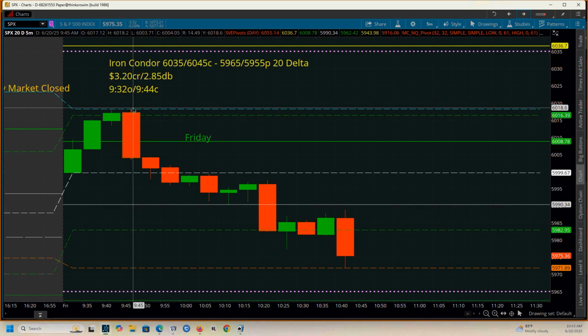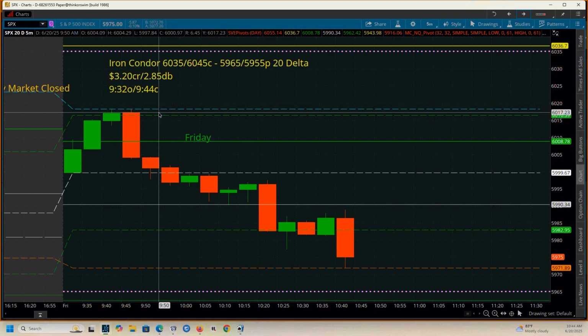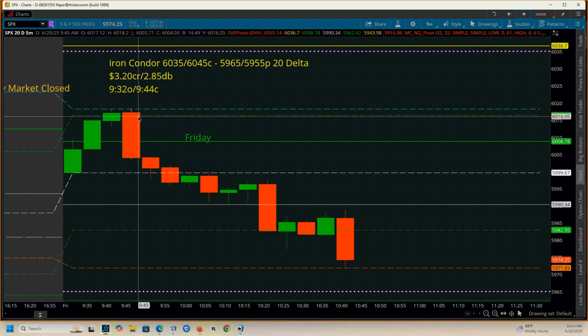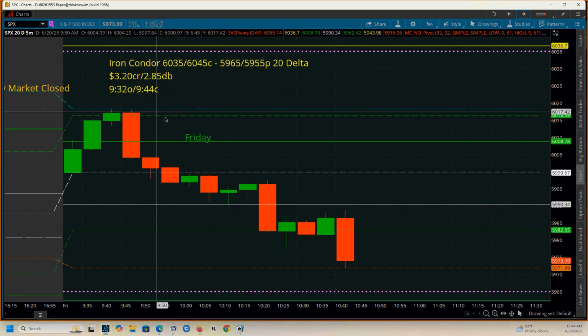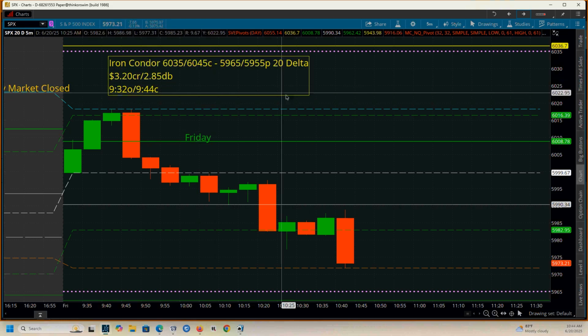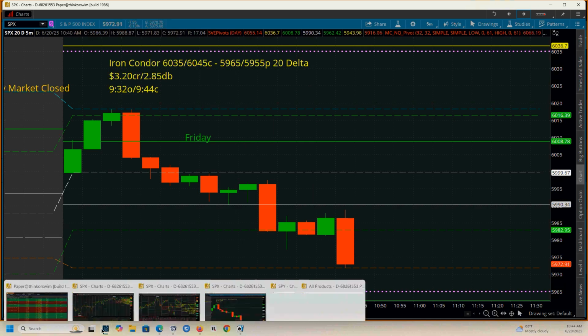You don't know what's going to happen when it gets to the previous day high. One of my custom pivots was lining up. A lot of times I do get a rollover or a pop up. So I didn't know, and I decided to just take a small profit and get out of the trade, and that's what I did. But let's take a quick look at the numbers and wrap this up.